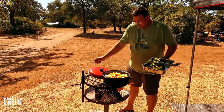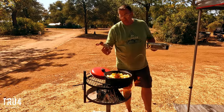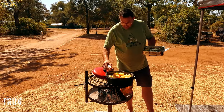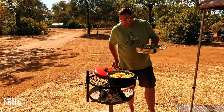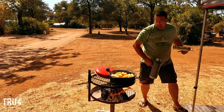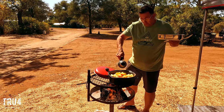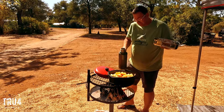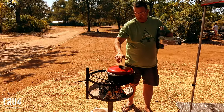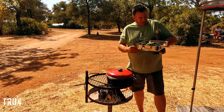Let this cook first, and depending on what spices you want, I'm using Ina Palmer's chicken spice. I'm gonna add just a little bit of spice to the pot, and at this stage I can now add more water, quite a bit more water, because my broth has already formed. Now we're going to close it. 20, 25 minutes, we should be okay with the potatoes.